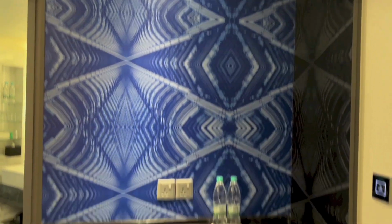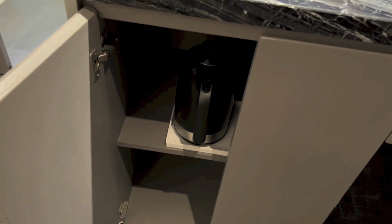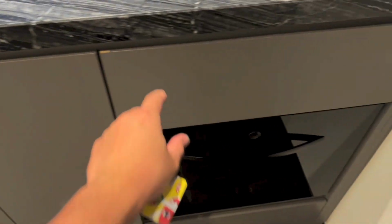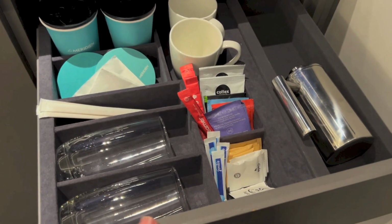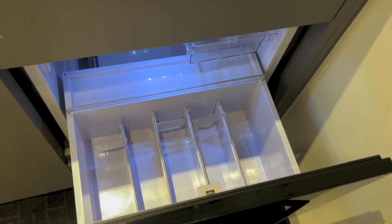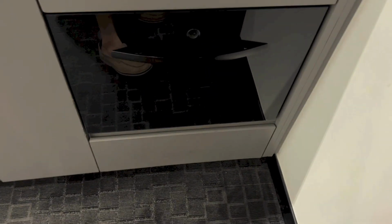The light is right above and below. You have your kettle and storage. Here we have glasses, cups, all the tea and coffee stuff, and a coffee tea making machine thing. And down here we have the fridge with an ice tray. And is there anything down here? Yep, more storage.